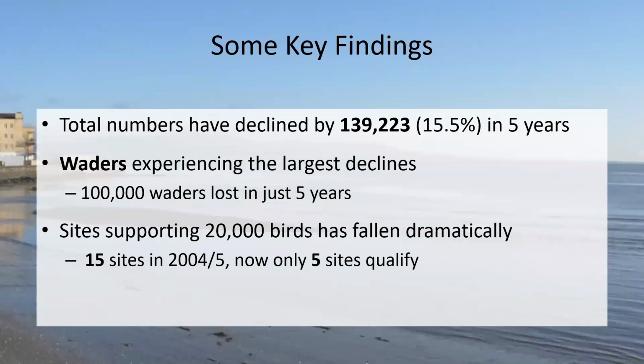So some of the overall key findings then, quite grim in general. In just a 5-year period, there was a decline of nearly 140,000 water birds, a 15.5% decline. Waders have experienced the largest declines, 100,000 waders lost in just 5 years. Sites which would be considered internationally important for holding 20,000 water birds has fallen dramatically. There were 15 sites in that in the Bowlen and Crow publication, which ran up to 2004-5, but now in the publication that covered the period up until 2015-16, there's only 5 sites that qualify for that criteria.